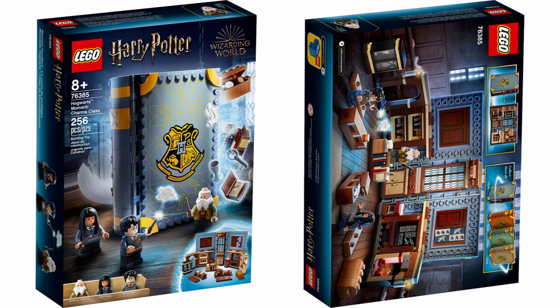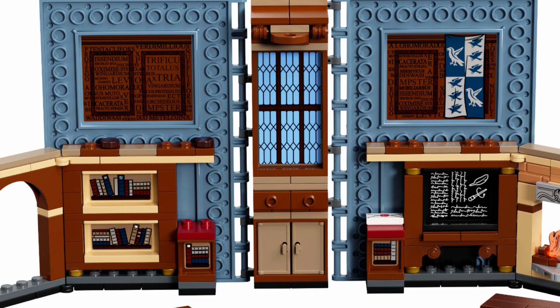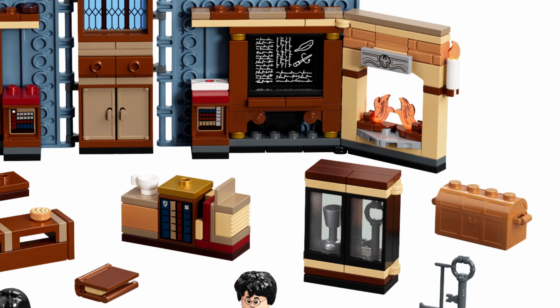So let's take a closer look. Like the others, the back of the book covers have several stickers in there. You can see this has the Ravenclaw banner up there in the corner. Looks like a lot of books and things in different bookshelves. There's the Wingardium Leviosa spell being laid out there on the blackboard, which I think looks pretty good. There's a little fireplace over there in the corner.